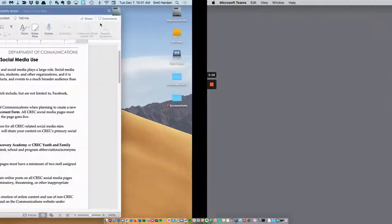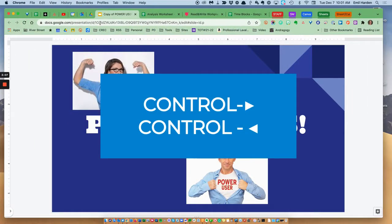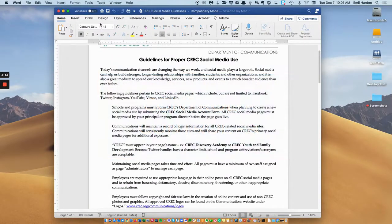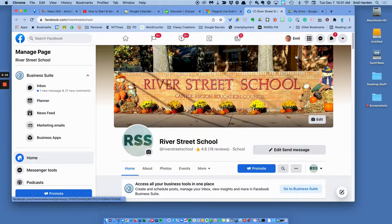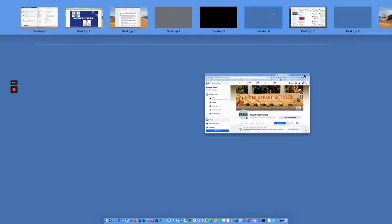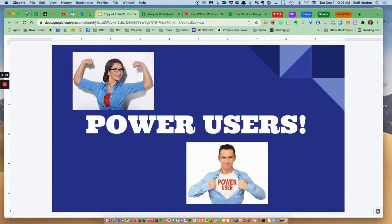How am I moving back and forth between these windows? I'm holding down the control key and hitting either the left arrow or the right arrow. That allows me to jump from space to space, or at any time I can click the F3 key, come up, and just click on a space that I need to go to. I can always drag things around between spaces. I have a lot of flexibility here, so it works great. Trust me on that. It is a great way to organize your work and let you flip through projects throughout the day.